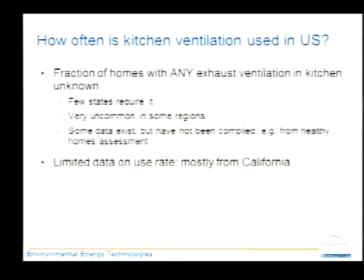There's no national data on this. We can make some generally good guesses, and I'll show you some of the data that we have collected in California. But we do know that very few states require it. We know that there are regions where it's very uncommon.